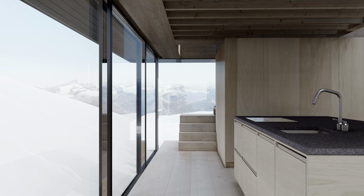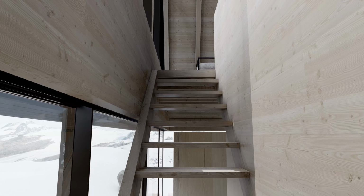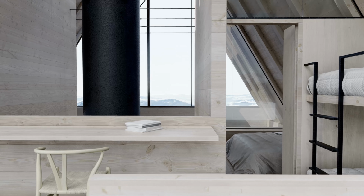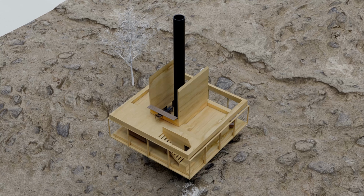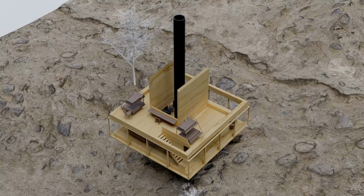Moving to the next level, you get there with slightly hidden stairs just around the kitchen corner. Reaching the top, you're met by a multi-purpose space with a long desk and amazing views from both sides. On both sides of the space, I placed bunk beds for 3 people each, a good space for kids to sleep over.